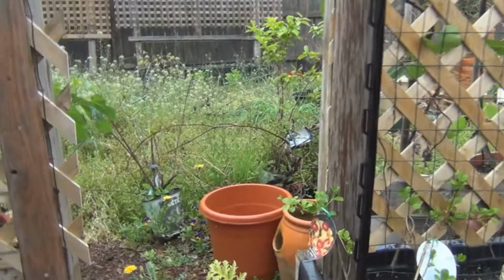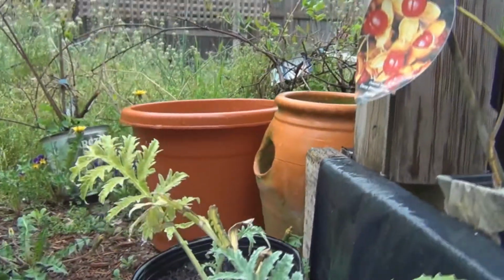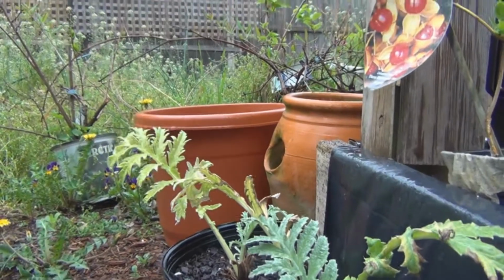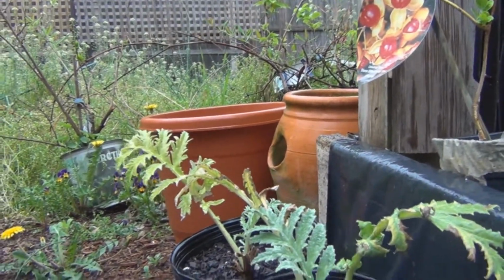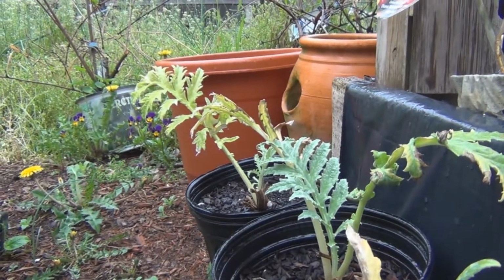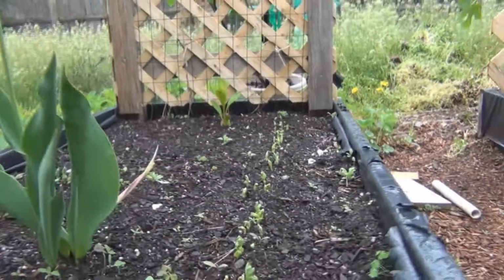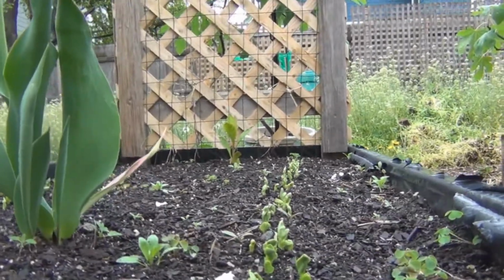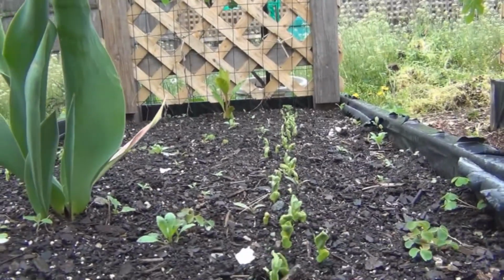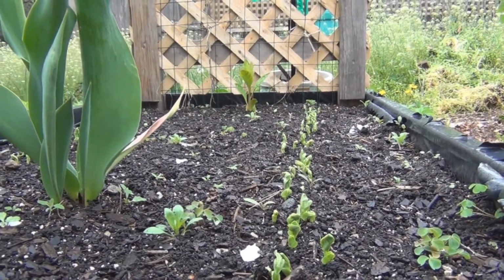My artichokes are starting to look a little pale, so I have to start thinking about what I'm going to do with them, put a couple in raised beds or put a couple in some large pots. And there's some more. And you eat these right off the vine, they're so good.